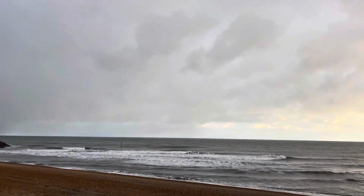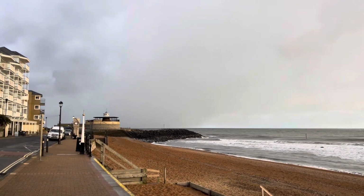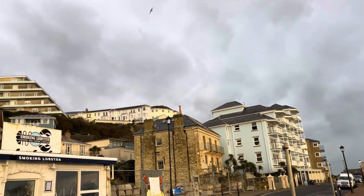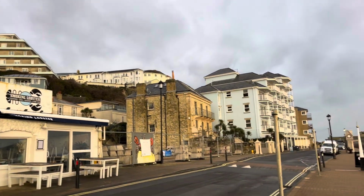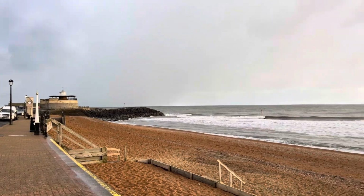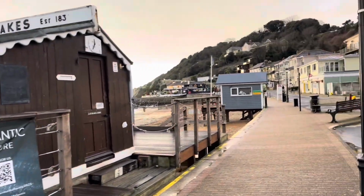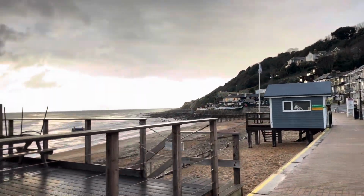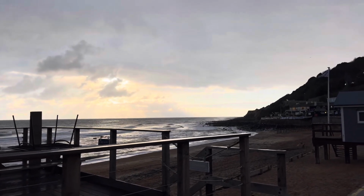Any precipitation in weather like this is going to be snow, even down at sea level. Might get quite heavy, actually. Let's keep an eye on things, shall we? Still a lovely afternoon, though. Cracking.